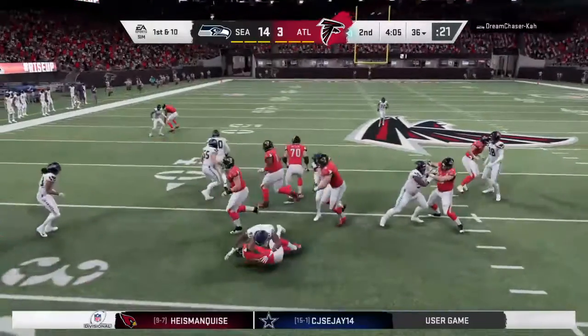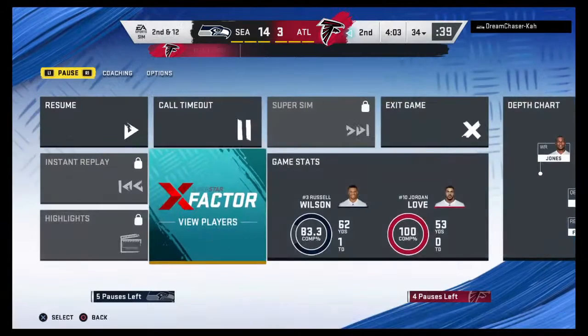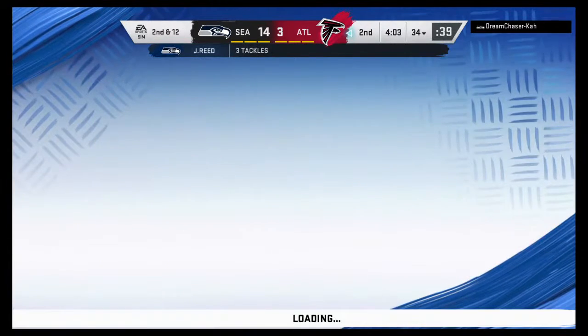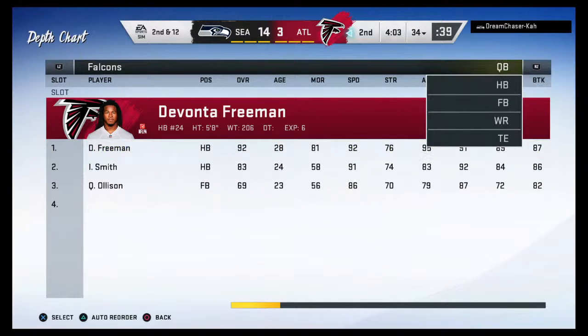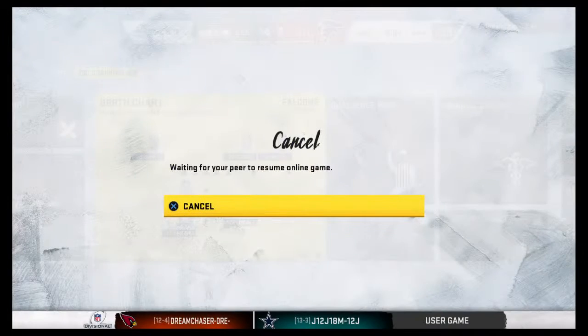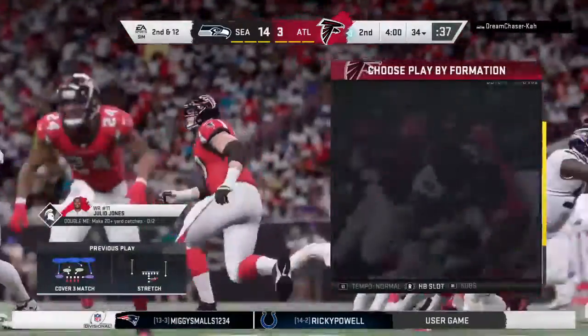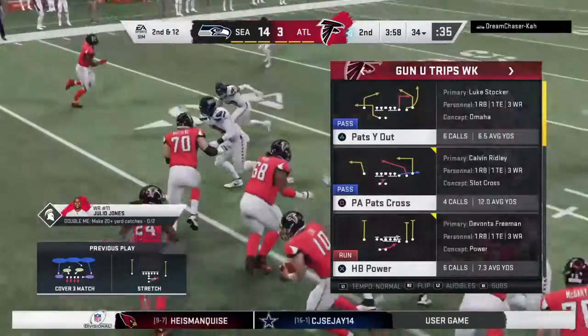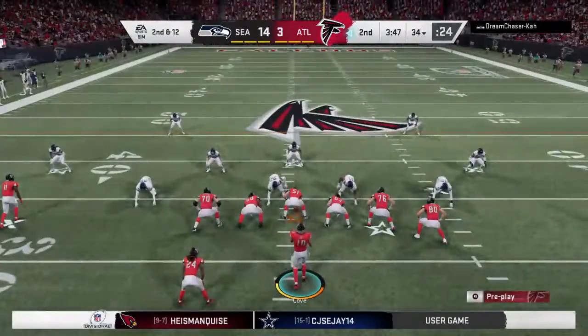Here's Olison, and he tries to power forward, but he will not get back to the line of scrimmage. It's a loss of 2. Brings up 2nd and 12 at the 34-yard line.